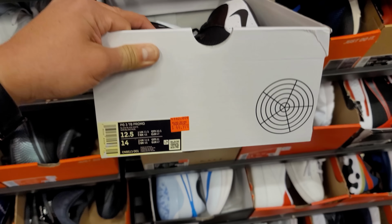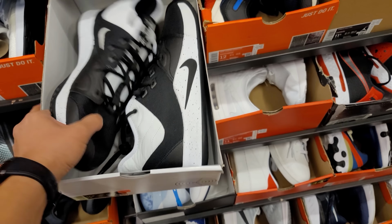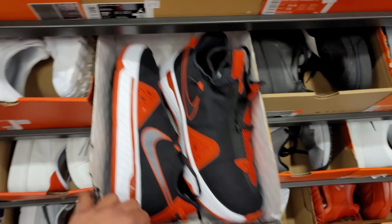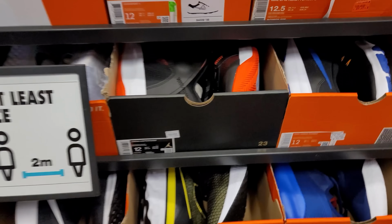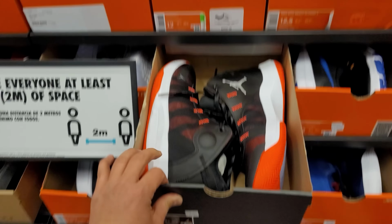PG3's going for, that's a 12.5, but 45 bucks. Oh, that's a hell of a deal, dude. Yeah, if they had my size, I'd probably pick that up for that cheap. PG4's probably going for the same price. Oh, what? What? It's 11.5, but 110? Oh my goodness. Size 12 still. Jumpman 2020's going for $80.